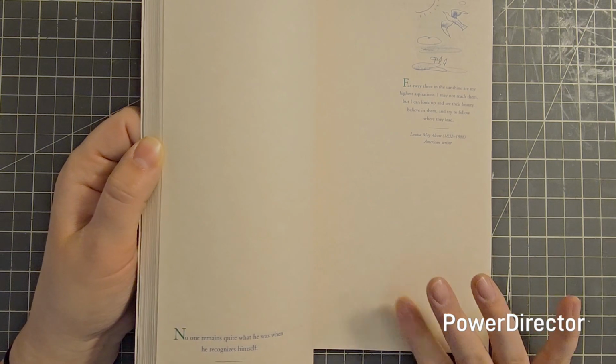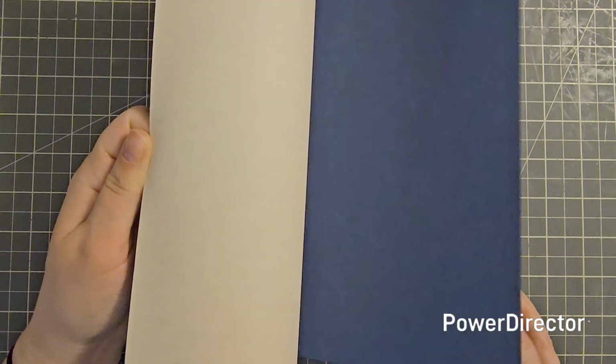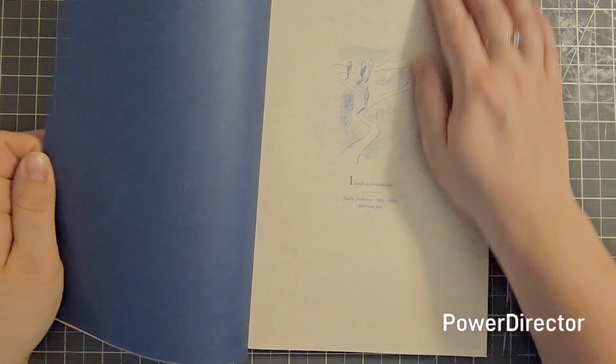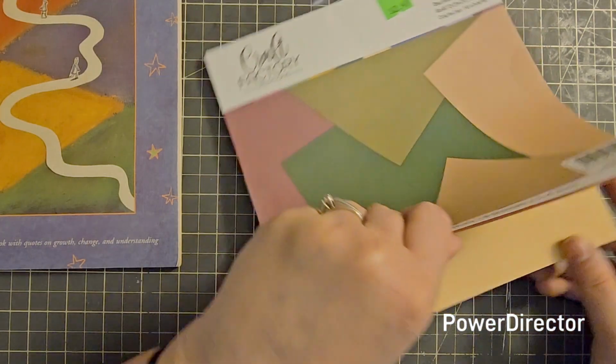I'm also going to be using this journal that has this nice paper. It's kind of like parchment paper. It has a nice shading to it, a nice color, and this part, the flyaway, is really nice too because of that navy blue. I thought that would be perfect to use because I'm going to be backing all these numbers.